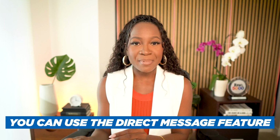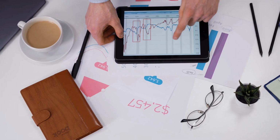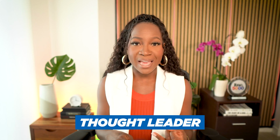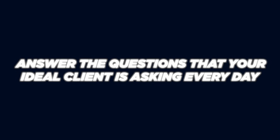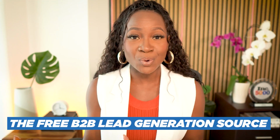You can use the direct message feature to send your ideal clients messages about your services, events, promotions, etc. And of course, the more your network consists of your ideal client, the more results you are going to get out of your B2B marketing. You can post content on the platform consistently for free to position yourself as an expert and a thought leader. So as your ideal client is scrolling through LinkedIn, they're seeing your posts. And a key tip here is to answer the questions that your ideal client is asking every day. Yes, every one of those 5 things are free, and you can start using them today to tap into the free B2B lead generation source that is LinkedIn.